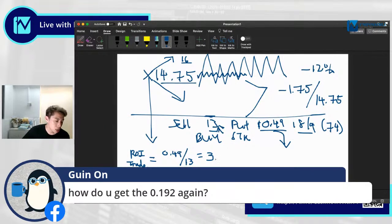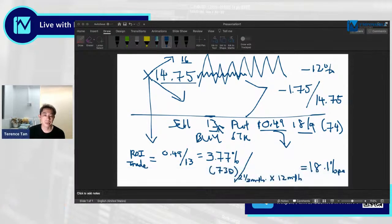So that's 3.77%. So this is going to be a 3.77% return in 73 days. What I did over here was basically to consider this as 2.5 months. So all I did was to divide this rate by 2.5 months and then annualize the rate by multiplying by 12 total months in a year. So if I take 3.77 divided by 2.5 and then multiply it by 12 after that, it's going to bring me to right now 18.1%, annualized. Okay, Gwyn, that's how I got my calculation over here. So I hope that kind of clears up your doubt as well. Okay, Gwyn. All right, great.